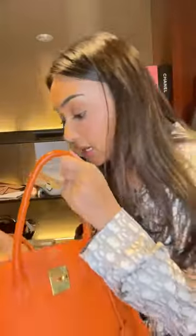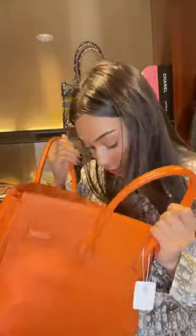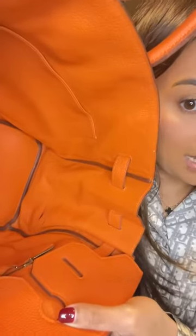Okay, literally, I want to show you guys. There is literally no scuffing to the corner. Look at that. Excellent condition, and I just want to show you the only one little mark. Can you see there? There's a black marking. Other than that, nothing else. It's a size 35 in Togo leather in the color Fu. I believe it was, what was it, Rachel?